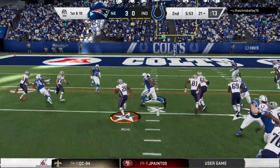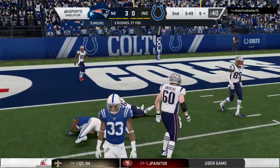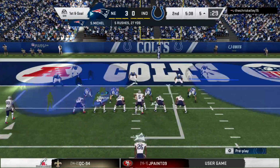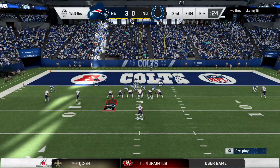On first down, Michelle. And able to get him down, but he does reach the 5. Another nice gain, 16 yards there, and a first down again.